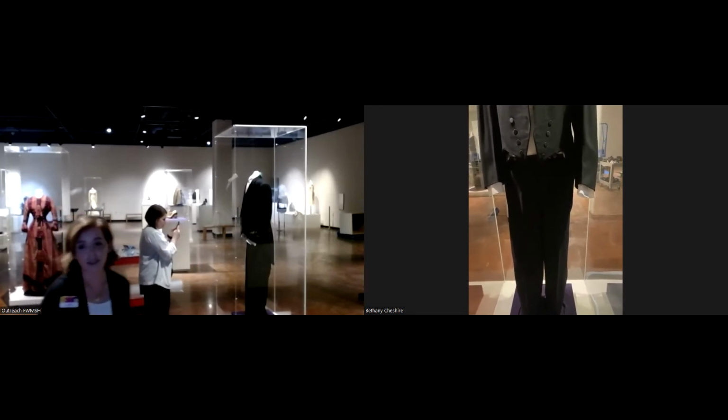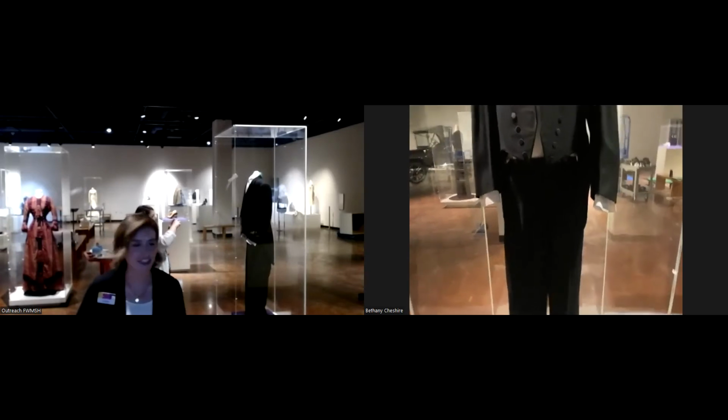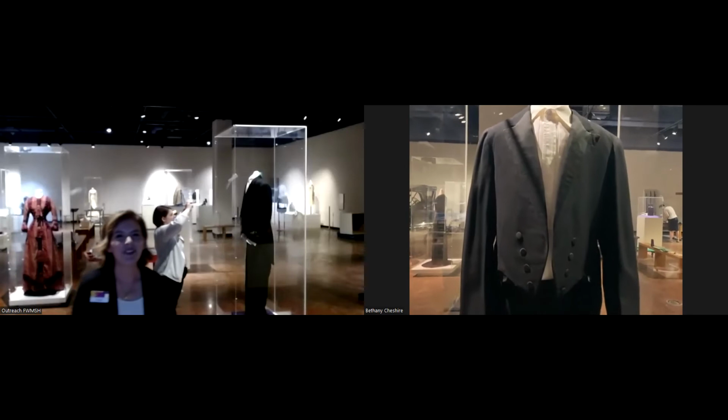But you can kind of see, it looks good. I'm very proud. Like I said, if you look too closely, you can see some of the suspenders, even though I tried to cover it up. We're not looking. I'm not looking.